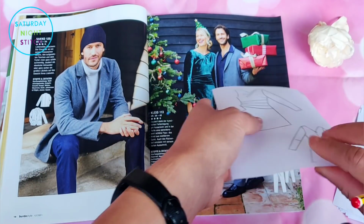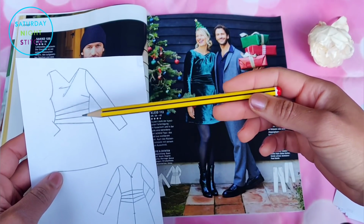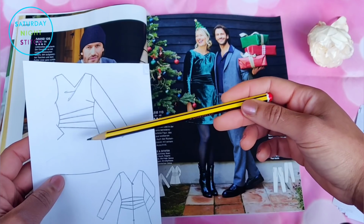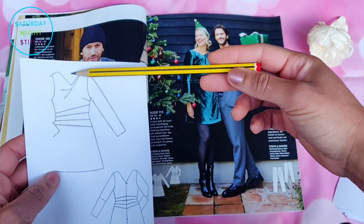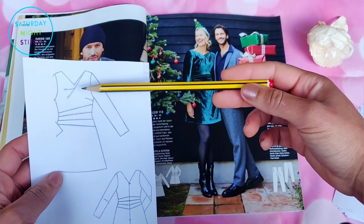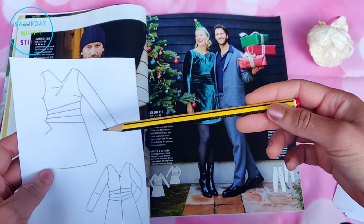And then we've got one of the star pieces of this issue, which was this dress that has got this origami pleating at the waist, which is also asymmetrical. So it's got a lot of dramatic features in it. And then you have the slightly cowl neck look with a deep V neckline. So if you wanted to challenge yourself, this is definitely something that is super challenging.